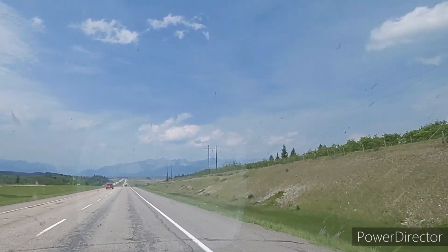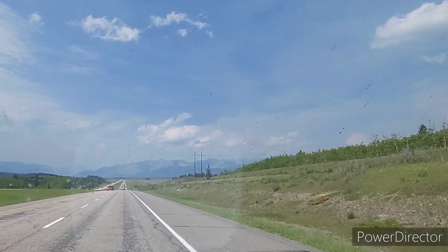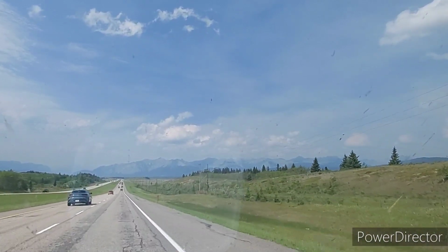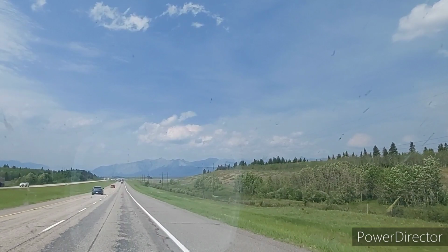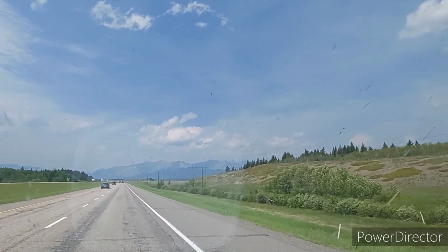So this is the view going into Banff. As you can see, there's a lot of smoke. The mountains are there, but really don't get a very good view of them at all. It's kind of sad. I'm hoping that it'll clear up, but we'll just have to wait and see.